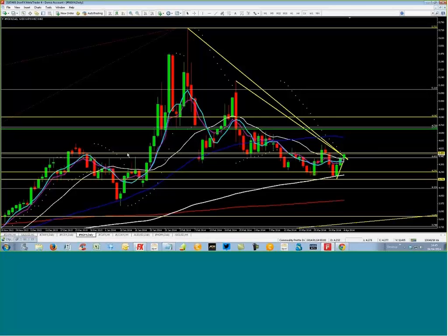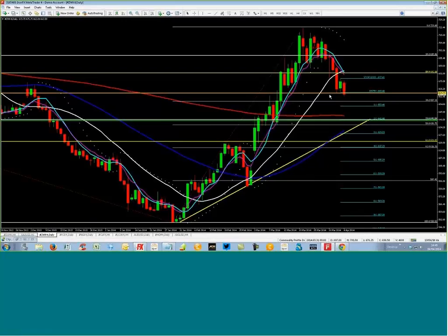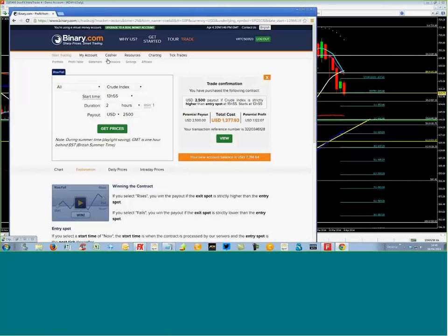I do like the wheat. Wheat has done it. Fantastic. Been waiting for this trade all day, no joke. Wheat at the moment is now confirmed to sell short. This is a beautiful trade.